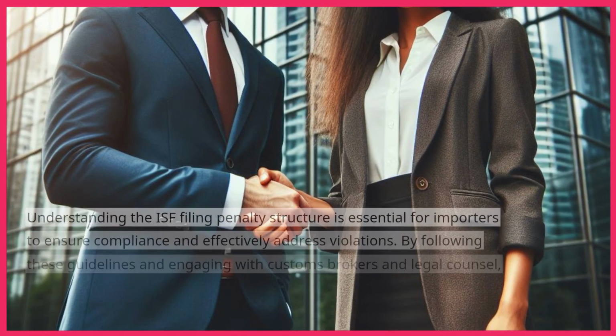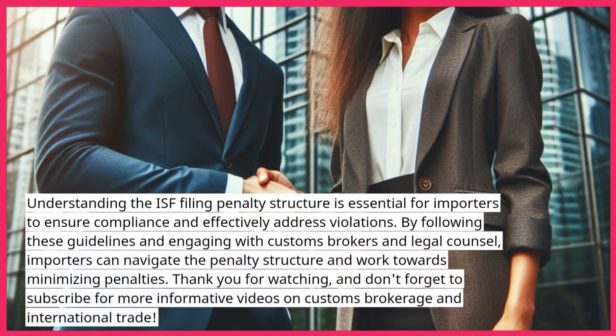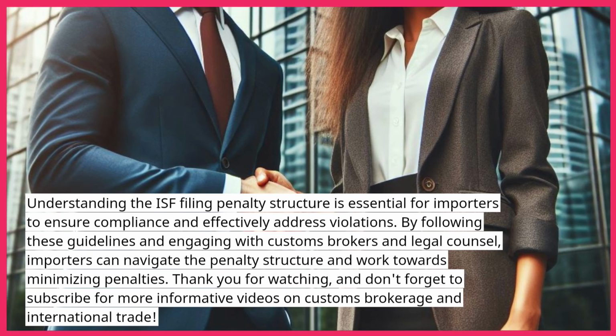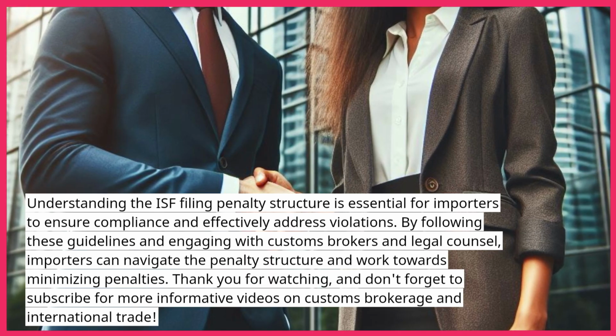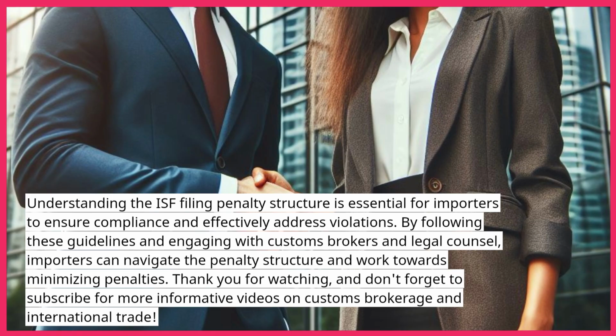Understanding the ISF filing penalty structure is essential for importers to ensure compliance and effectively address violations. By following these guidelines and engaging with customs brokers and legal counsel, importers can navigate the penalty structure and work towards minimizing penalties.